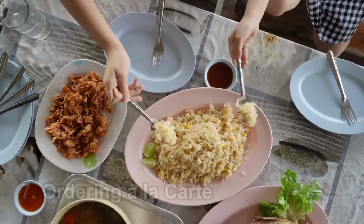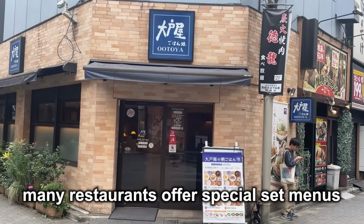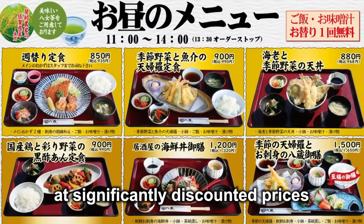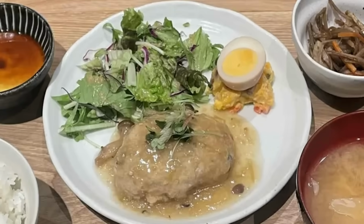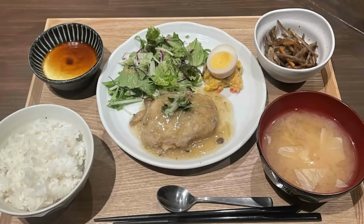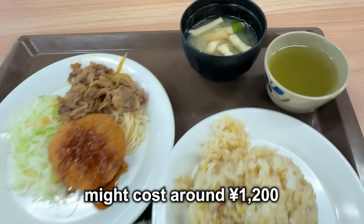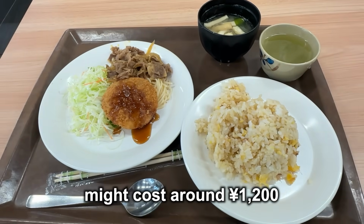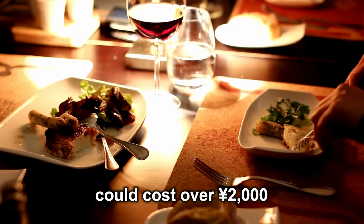Number 7. Ordering à la carte. In Japan, many restaurants offer special set menus during lunchtime at significantly discounted prices. These set meals often include a main dish, salad, miso soup, and even dessert, providing excellent value. For instance, a lunch set at a Japanese restaurant might cost around 1,200 yen, while ordering the same items à la carte during dinner could cost over 2,000 yen.